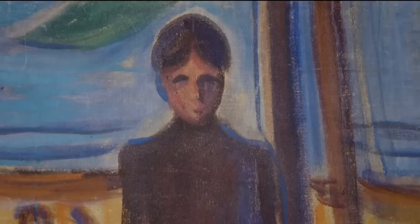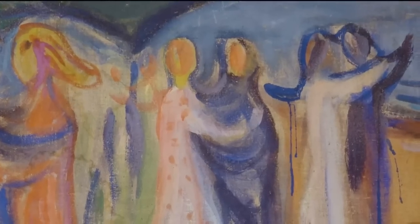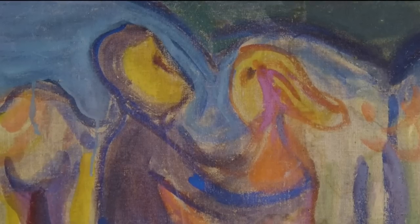This painting brings together lovers, landscapes, and events of Munch's own life into one magical moment in time that celebrates the forces of life and their destruction.